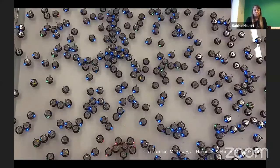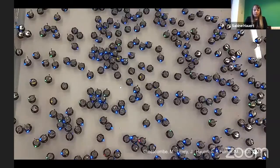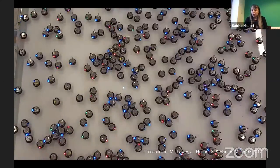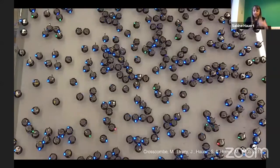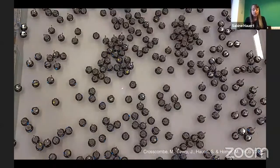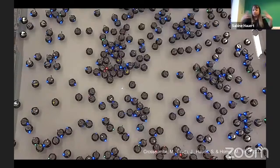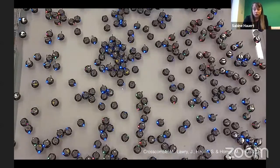And they start, let's just wait for the experiment to restart. They start blue and red. It's going to start, here we go, blue and red. And then over time, they converge to blue, which is what we want them to do. And this is inspired from how honeybees make decisions. But here, what's interesting is that it's random motion, simple interactions. And yet at the level of the swarm, you're able to converge to a decision.